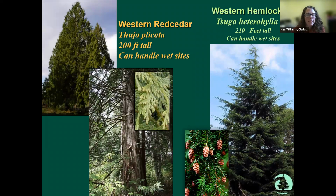And we have the Western red cedar and the Western hemlock. So I'm going to talk about the Western hemlock first here. Tsuga heterophylla, 210-foot tall tree. It can handle wet and shady sites. It actually prefers that if you're planting it as a seedling. If you plant Western hemlock in the full sun, there is a 90% chance that it'll probably die. It can even handle deep, deep shade. And it gets up to 210 feet.